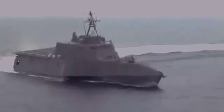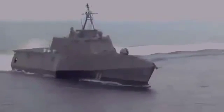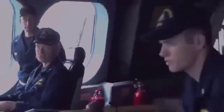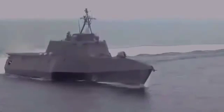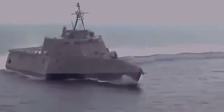The rough ride is a nuisance, but Captain Olin is worried the delay could mean bigger problems down the line. We have a limited amount of time to get everything done. We have a lot of tests that we have to run, so every day that's lost due to weather is a part of the mission that we're not going to get done. I'm not going to give up that easy. We'll just kind of stay put and see what happens. For now, Independence's mission to locate sea mines and neutralize them is at the mercy of the seas.